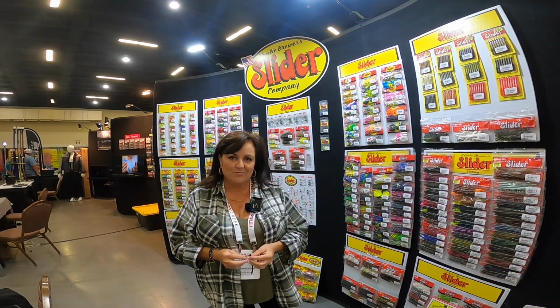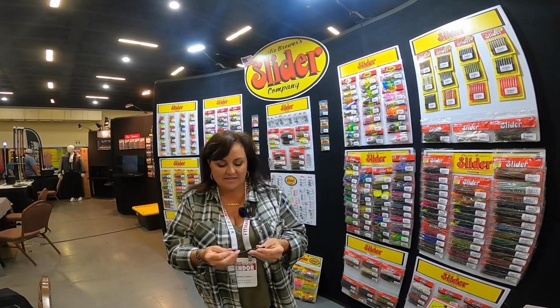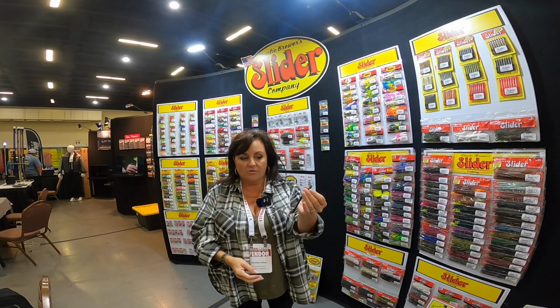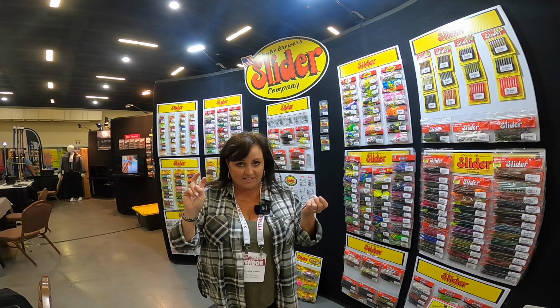Can you show us a slider and your favorite soft plastic to pair it with? Sure. All right, so this is my granddad's original slider. When you heard of the slider in the 1970s, it was the 4-inch plastic worm and the original 16th ounce head. He always sold those together. They were rigged, and that was the slider.